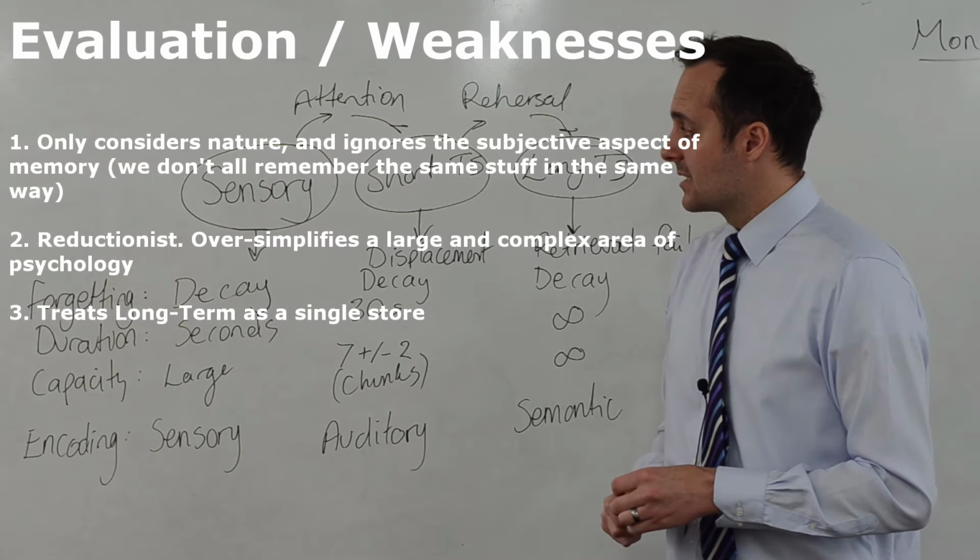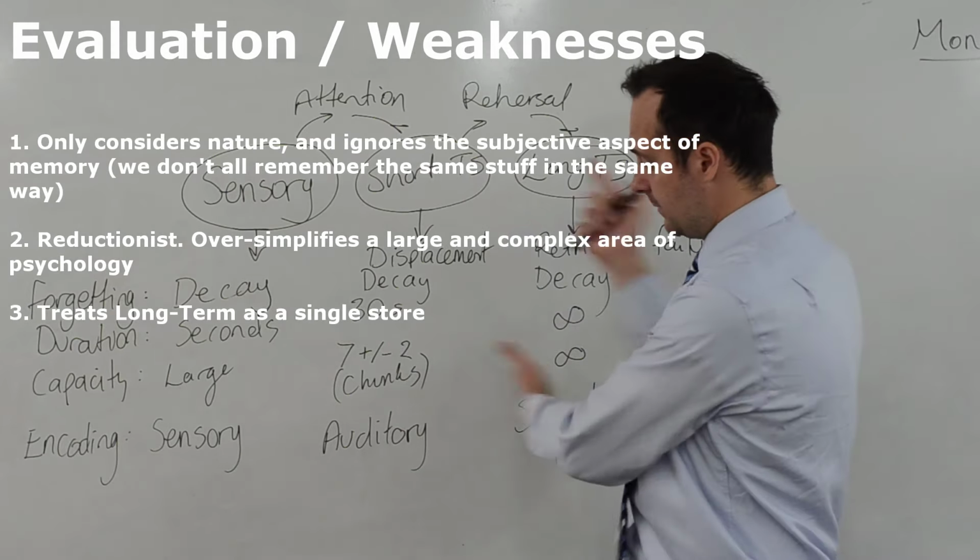So that is it for the multi-store model, describing it and evaluating.